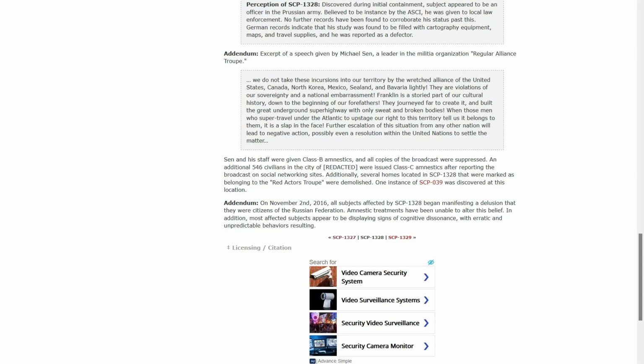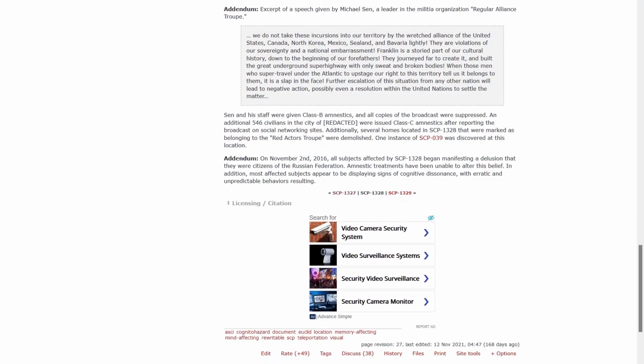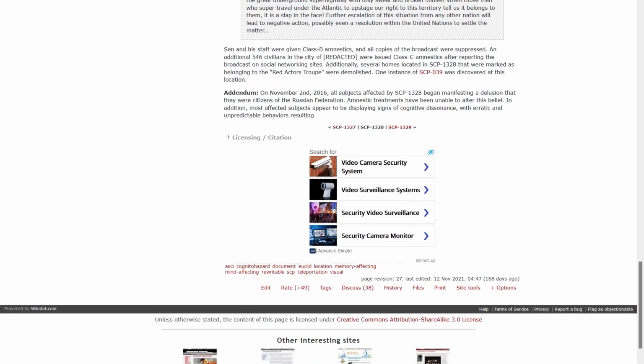Additionally, several homes located in 1328 were marked as belonging to the Red Actors Troop were demolished. One instance of SCP-39 was discovered at this location. Addendum. On November 2nd, 2016, all subjects affected by 1328 began manifesting a delusion that they were citizens of the Russian Federation. Amnestic treatments have been unable to alter this belief. In addition, most affected subjects appear to be displaying signs of cognitive dissonance with erratic and unpredictable behaviors resulting.